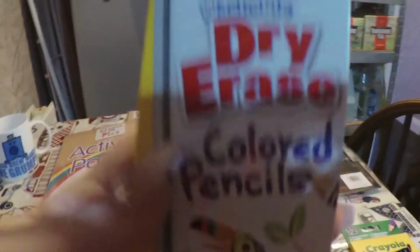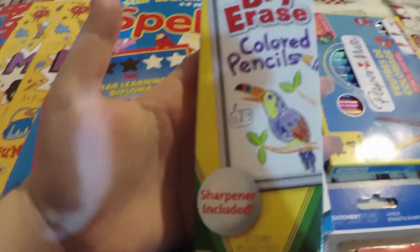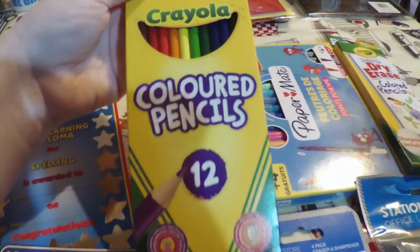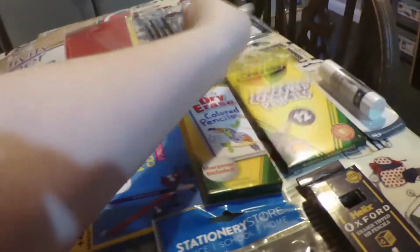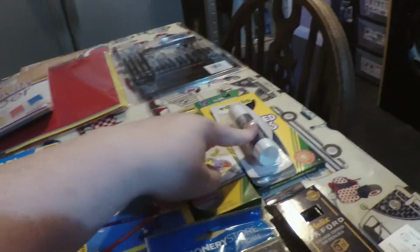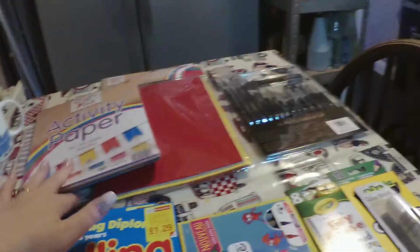Absolutely brilliant. Look how amazing they look. So happy. They come with a little sharpener. So I basically just have a little top up, and then a glue stick because we've got some, but I always, when I go out, I always make sure I got extra because the boys do lots of crafting.